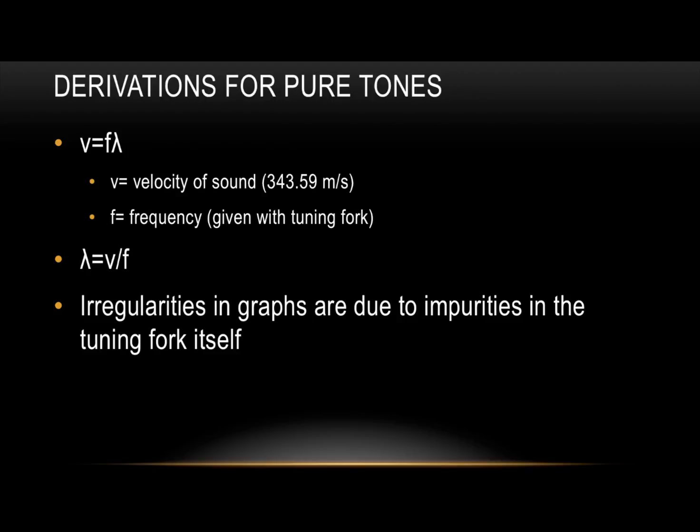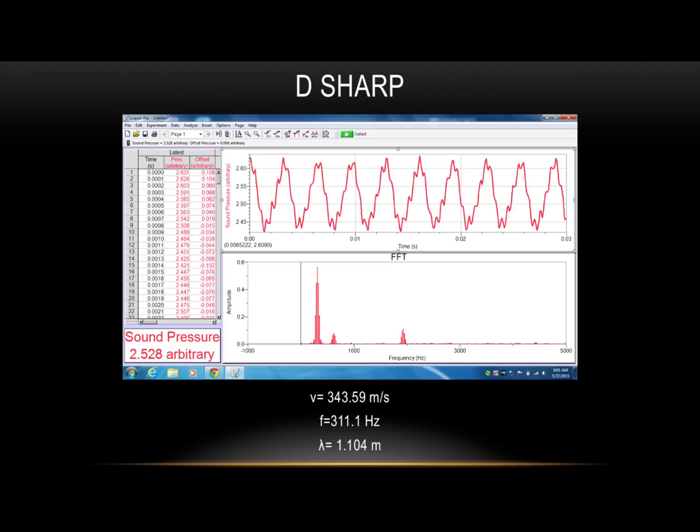Keep in mind when looking at the graphs of pure tones, there may be some irregularities, but they are only due to impurities in the tuning fork. The first tone we are looking at is D sharp. This tone has the lowest frequency, which is smaller than the speed of sound. This results in it being the only tone with a wavelength greater than 1 meter.